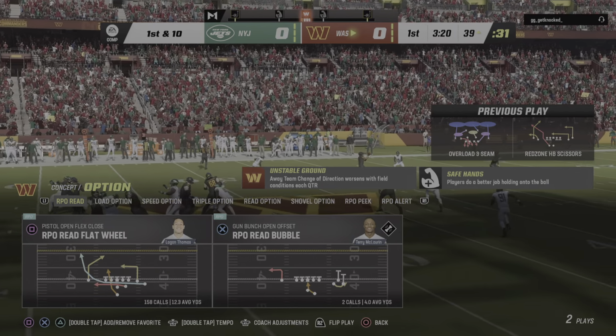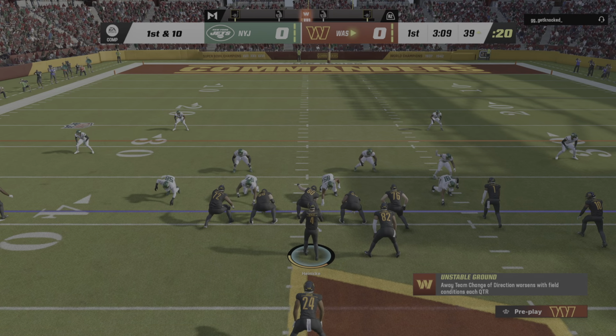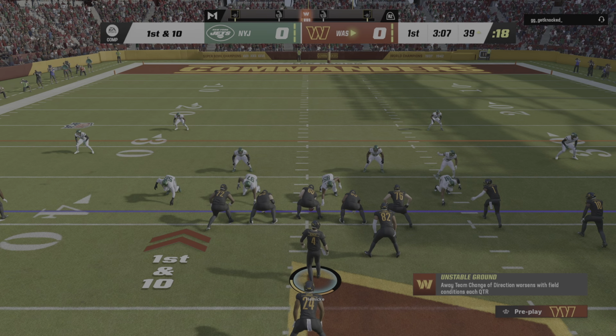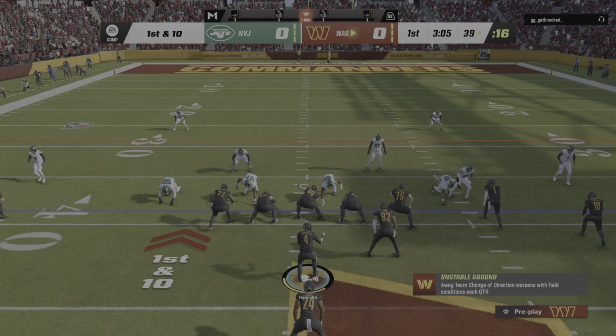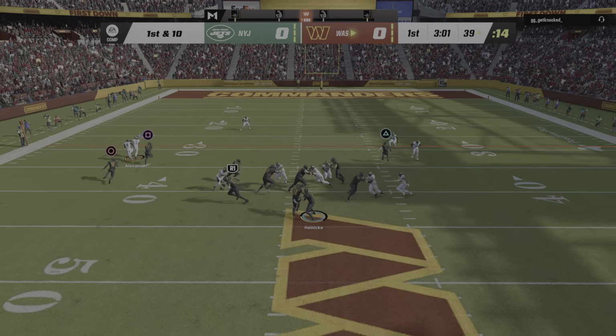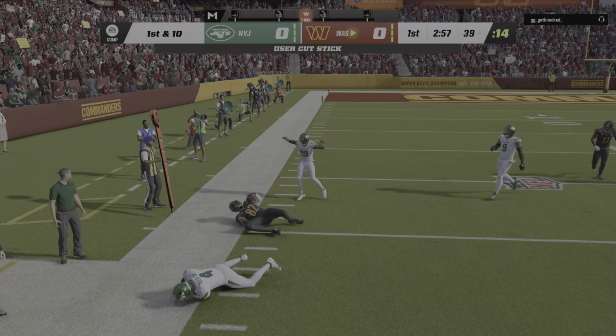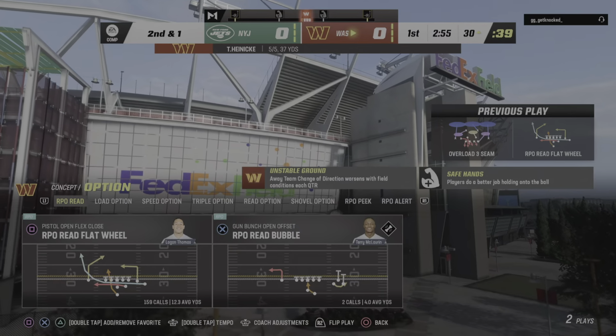Well, they clearly wanted to come out, Charles, and be aggressive throwing the football, and they've been pretty efficient along with that aggressiveness. He's now 4-for-4 on this opening drive. Yeah, and that's led to a fresh set of downs. I like what he's doing back there. You can tell he's at ease, feels good about what he's doing. I think if I'm the play caller, I'm reading that, I'm continuing to let him throw the football.